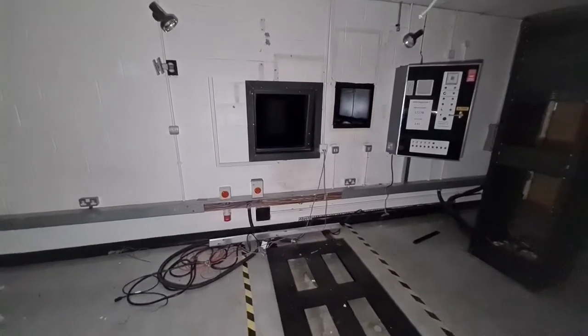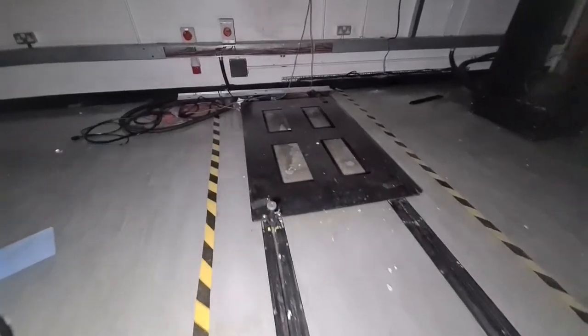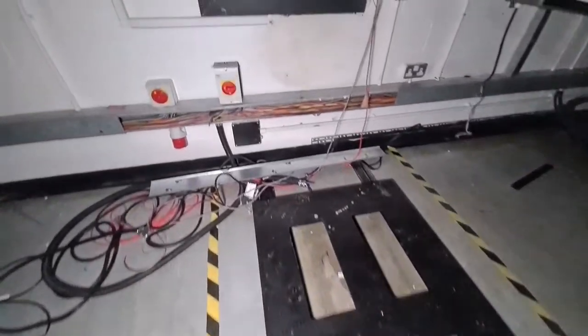I've got another one here. These are the runners for the projector. This is what your projector would have sat on here, on the floor. Some big cabling down there. Batman. There we go. Batman.